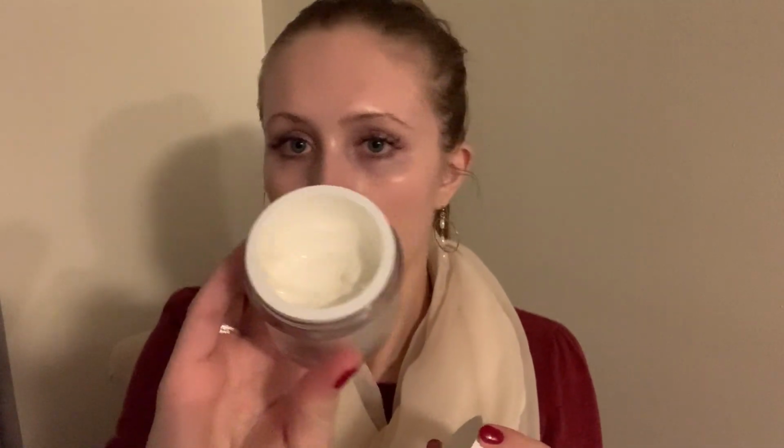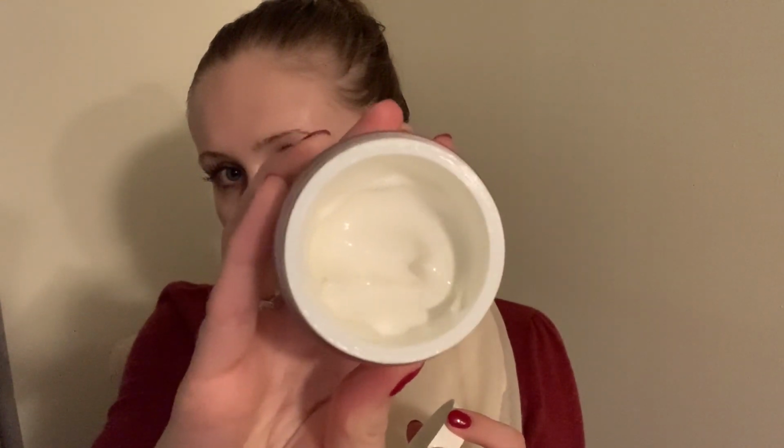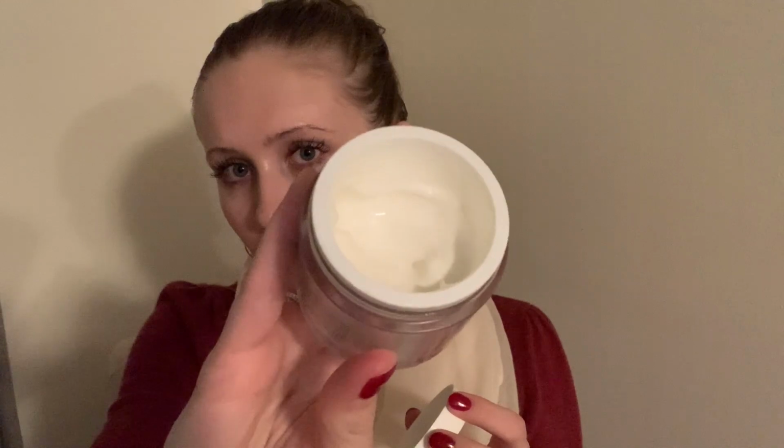here, standard size moisturizer. The jar is nothing particularly special, which is fine. It doesn't really need to be. And this is their 2 fluid ounce. I always think it's 1, but it's 2. This is 2 ounces. And when you open it up, you've got a nice white creamy inside there. It's a pretty thin moisturizer.